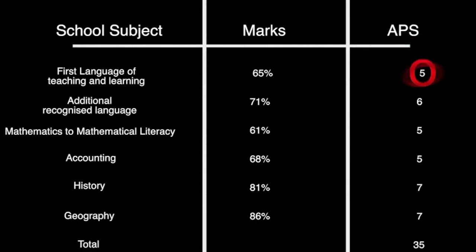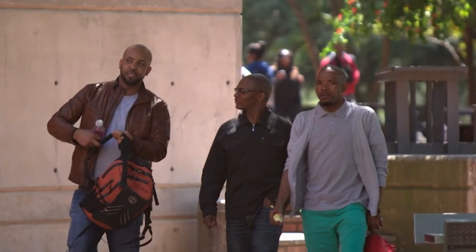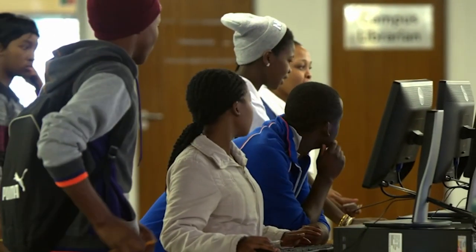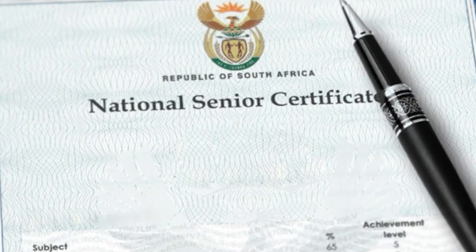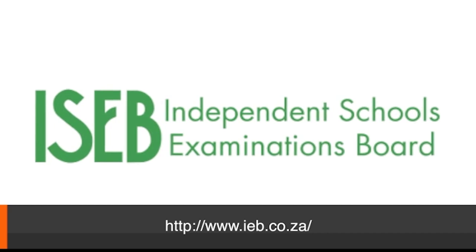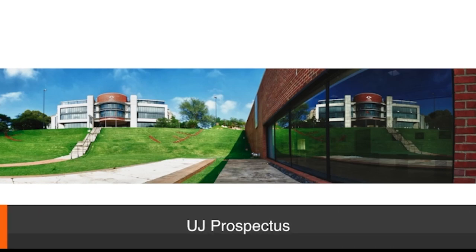Points are awarded for the 6 symbols on your grade 11 report according to the scale. To make sure you are calculating the score accurately, life orientation must be excluded when you calculate the total APS. To be able to gain access to a faculty and to a specific program, applicants are required to have the appropriate combination of recognized national senior certificate or independent examinations board subjects, as well as certain levels of achievement in these subjects. Please consult the UJ prospectus for further guidance.